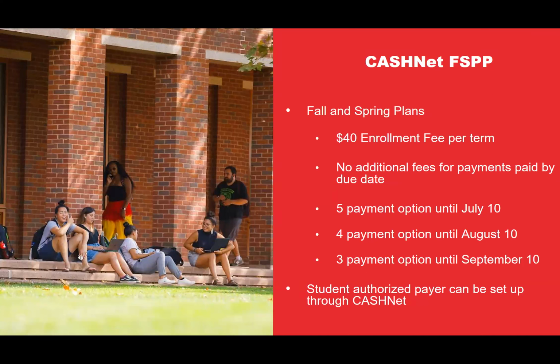So back when you were looking at the screenshot from CashNet, you saw that there is an option to set up a payment plan. What that means is that you're essentially taking the amount now due, or perhaps some other smaller amount of that, and saying, I can't pay this all at once, but I can break it up into several payments over a couple of months, and that's more of a manageable cost. So in the example where it's the entire amount now due, say it's $10,000, and you want to break that into 5 payments, you make payments in July, August, September, October, November, and then you've paid the entire balance.